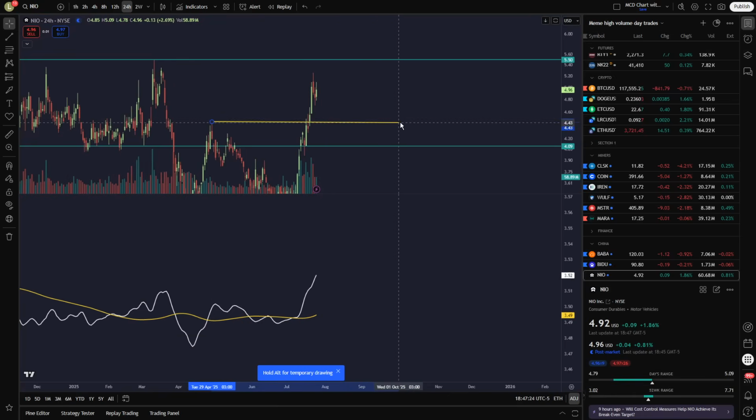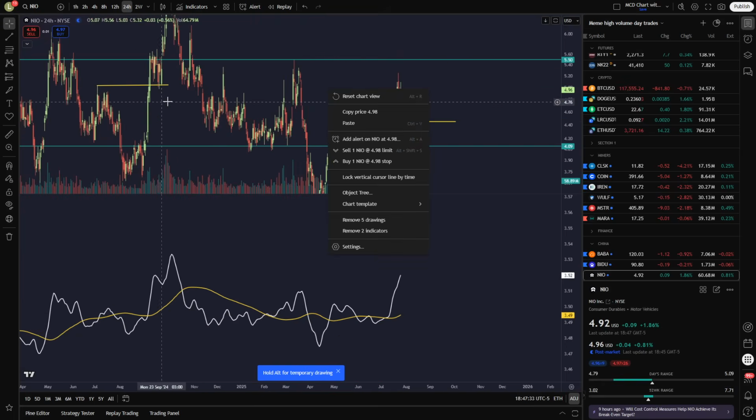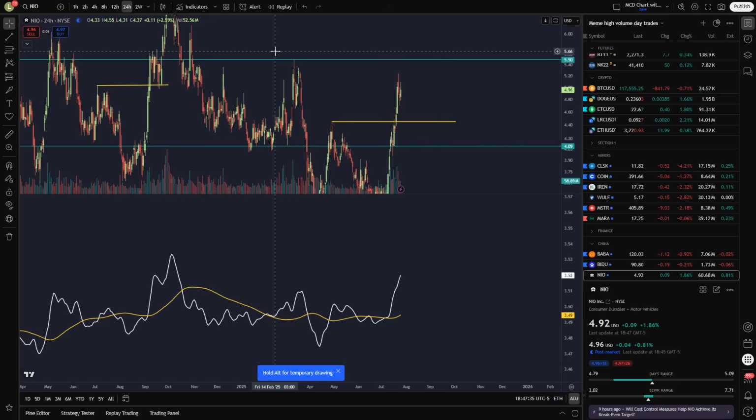So if you're watching this and you're like, man, it's kind of high, I don't want to chase NIO at this price, and I want to get in on this, that's probably where I would be looking for a potential bounce.